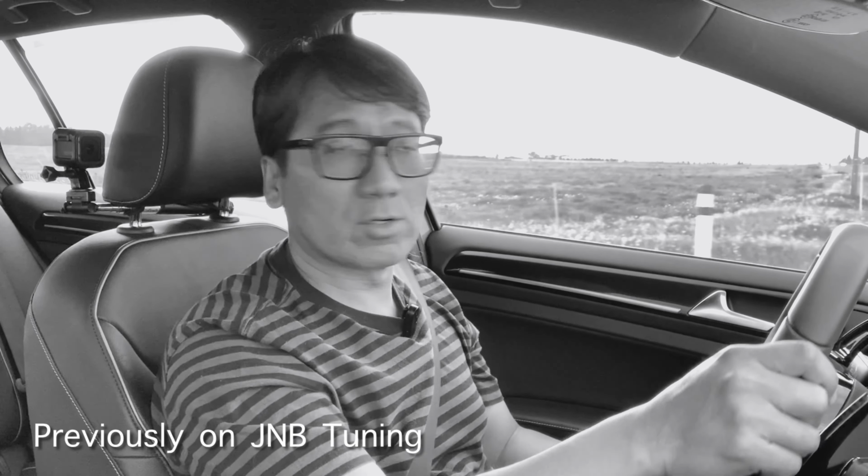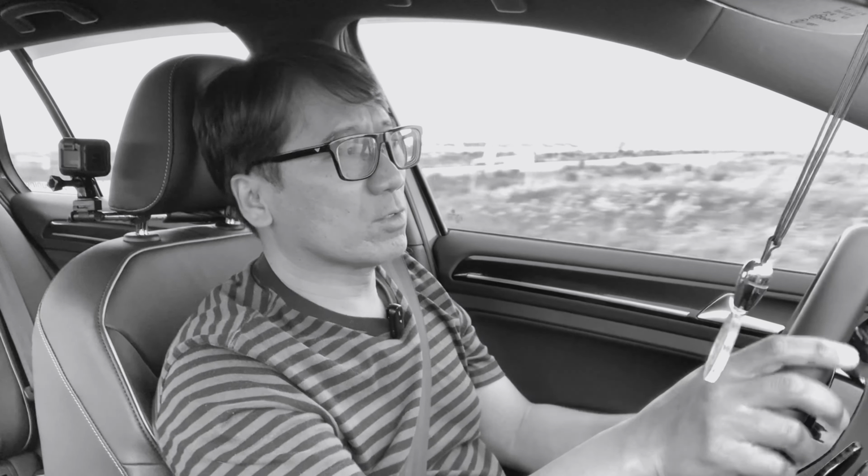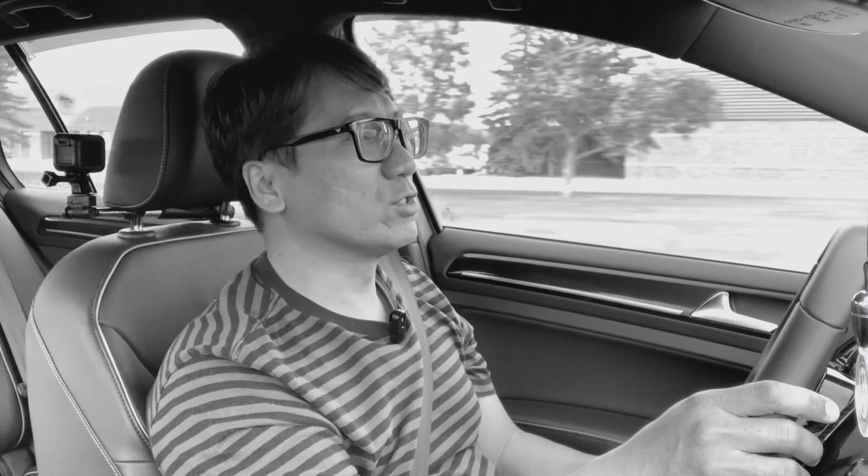So basically here, the Golf R, every time I hit the third gear, the fifth gear, I find that there's this sloppiness to the shift. It's not smooth. It almost looks like it's either shifting too early or shifting too late. It usually happens on the third and on the fifth, which is really strange. Anyways, I just wanted to explain that one more time.